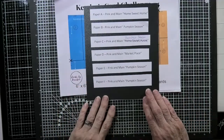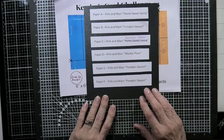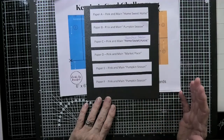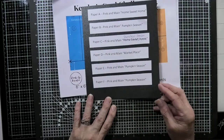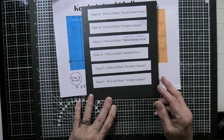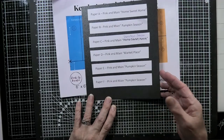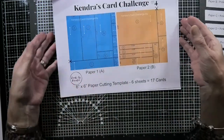I might add, I was given a selection of these papers, they were donated to Kendra by Pink & Main, and she passed them over to me to use. She also passed me some dies that had been donated as well, and I'll indicate these as I use them.